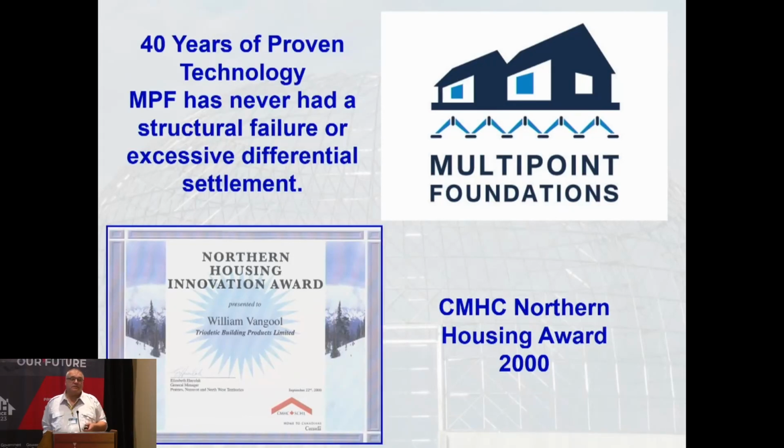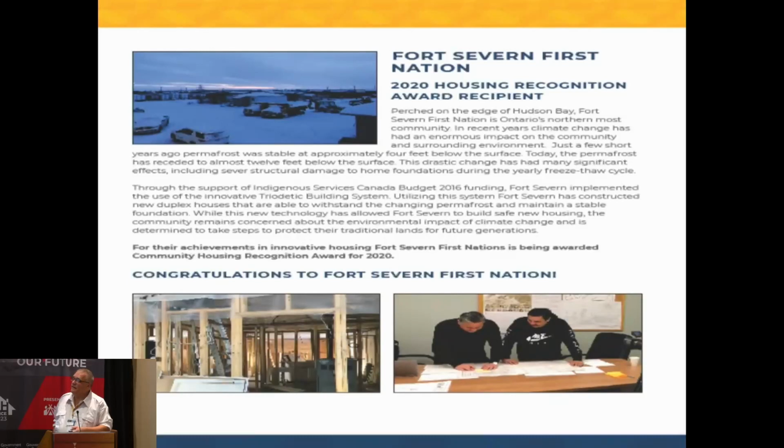We've won a couple of awards for this design and for this product, and we're happy about that. We've been recognized. And a couple of years ago, well, 4 years ago, I think it was here that they won the award for their use of the Multipoint foundation system.